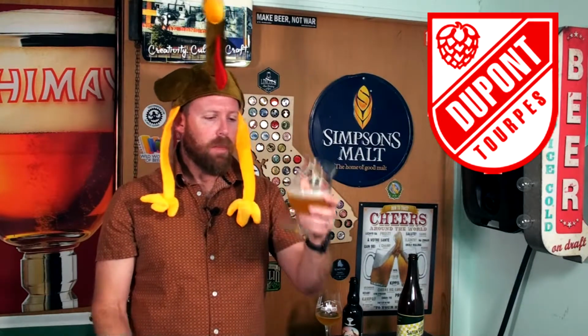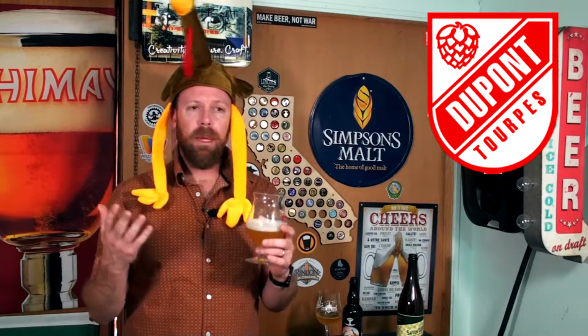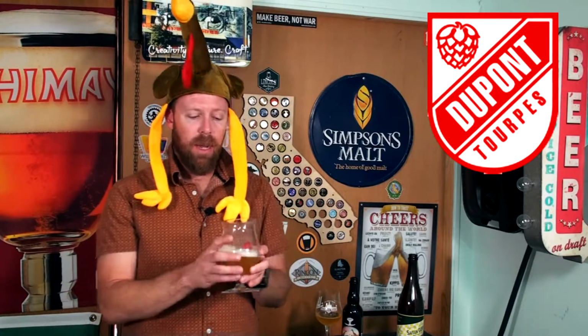So with the Saison yeast, you're going to get a lot more of an earthy character, and that really shows up here. I think it's going to pair really well with your main courses. It's got that nice earthy character that is really going to work nice with your turkey, but also those mashed potatoes, those yams, that green bean casserole.